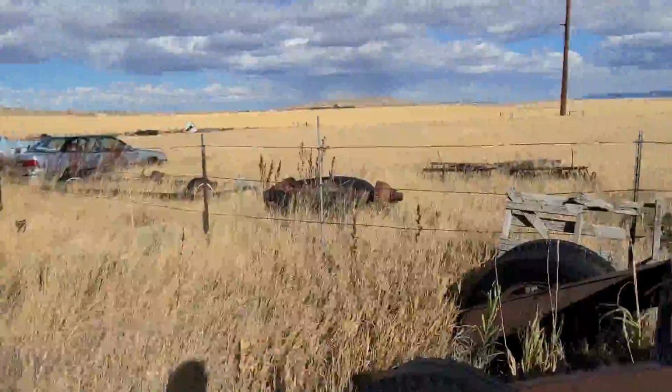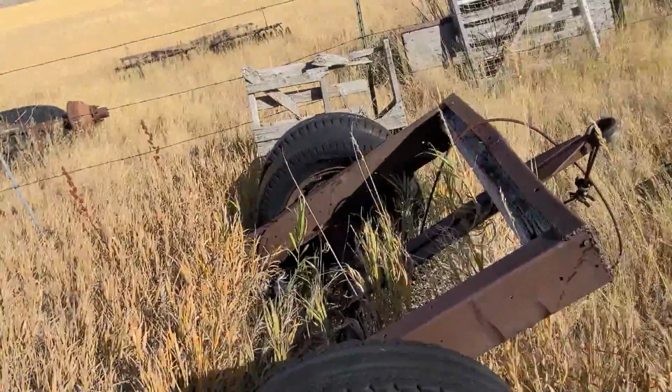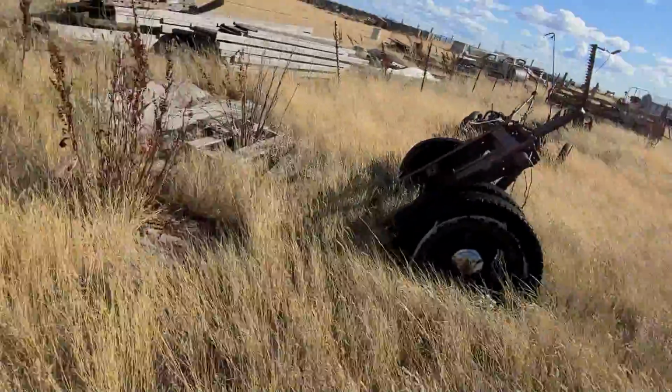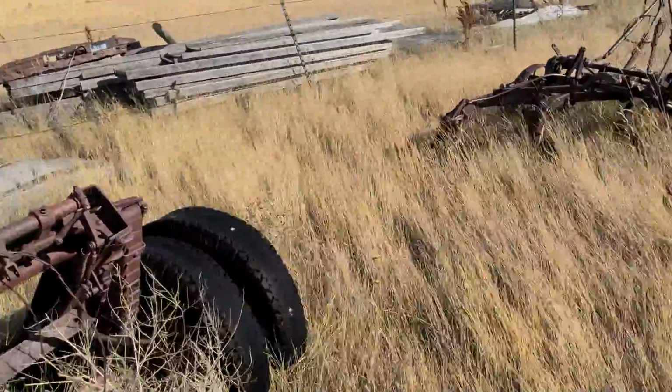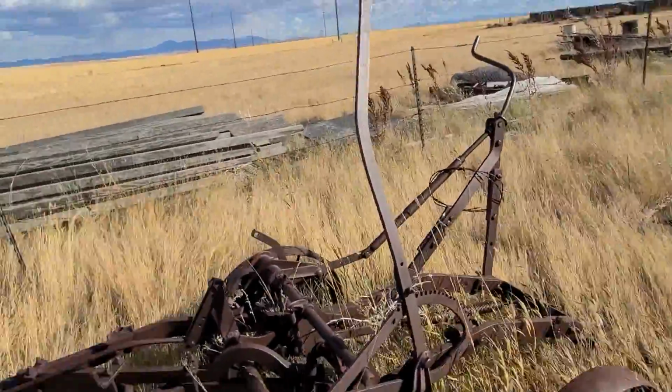This just looks like a trailer. Well, it looks like it's going to get more exciting as we work our way up. It honestly looks kind of like a dolly, so that's pretty sweet. Another dolly-like thing here. Definitely need some new tires on there. These things are bad to the bone. All right, here we go.